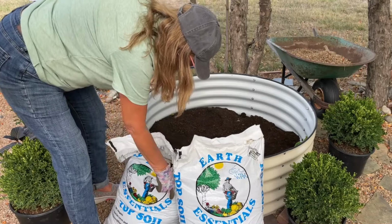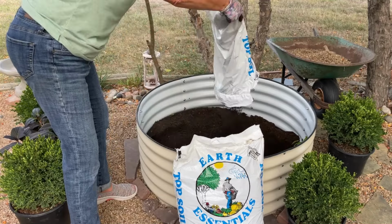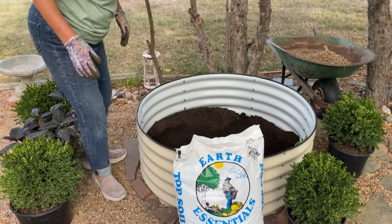2 times the hole, but we don't have to worry about that because this is new dirt, loose dirt. But I think I will get just this one bag in, and then we'll start filling up just around the plants. We'll see where this goes.